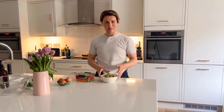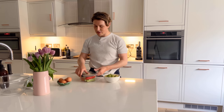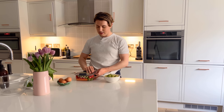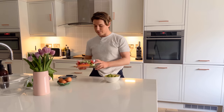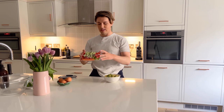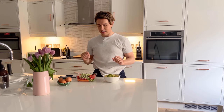Sometimes picnics can be highly calorific. The good thing about this dip is that not only is it simple and delicious, but it's also healthy. And I like to serve it with a crudité. So I've just cut up some vegetables here. I've got some cucumbers, carrots, and some chilies, and a bit of radish. So that is all prepared. And at our picnic, we can just dip into this, and it's a nice healthy snack.